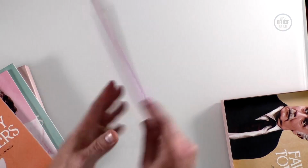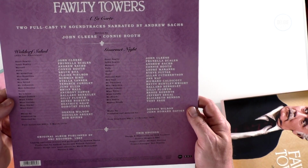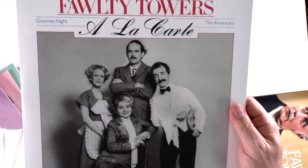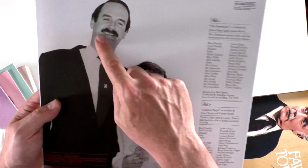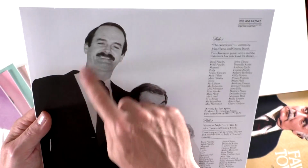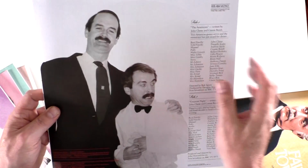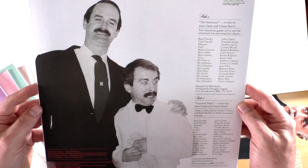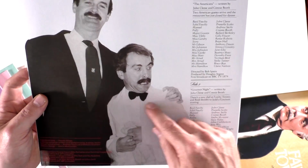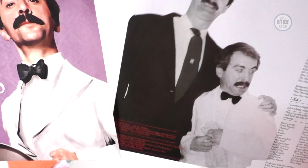A la Carte. This is Waldorf Salad and Gourmet Night. That's the original one. Quite funny seeing these pictures on the back because it's obviously staged for these, probably for the original records, maybe for something else, but that's clearly not John Cleese in character, whereas Andrew Sachs is still a bit Manuel-like. John Cleese looks like he's a bit out of character there, doesn't he?